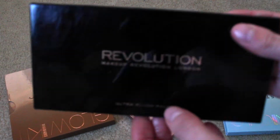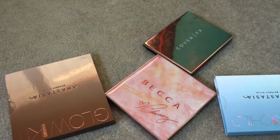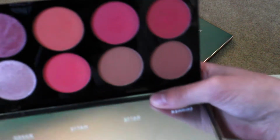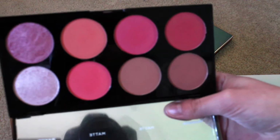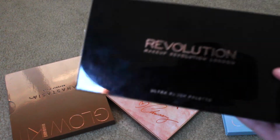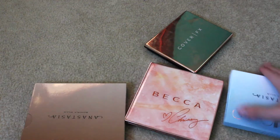I have another one from Makeup Revolution, and this one is in the shade Sugar and Spice. This one is definitely more pinky toned blushes, which again I don't typically gravitate towards. I prefer the other one over this one, but this is nice when I want a pop of color, and again it's super affordable and it's easy and compact. So if you're a makeup artist or somebody who does other people's makeup, I think this would be amazing because you would have literally every blush shade that you would ever need.